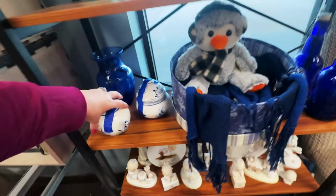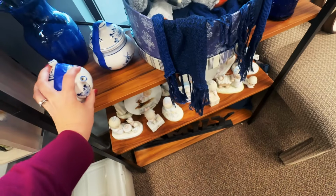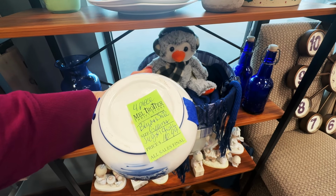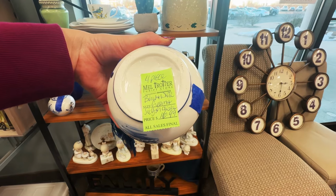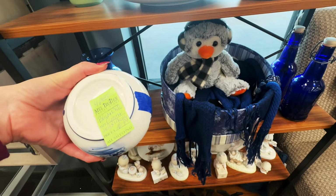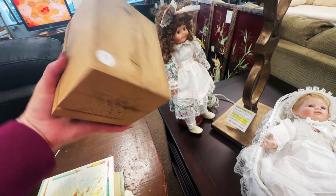There's some blue items. This looks like a Delft, maybe. Probably from Holland. Let's see how much it is. 4-piece set. Sugar dish. $16.99. It's a 4-piece. Sugar dishes, 16. There's only 2. Oh, this is a piece. Okay, 16. Somehow these have been here forever. This is really cute. I don't think it's that old though.